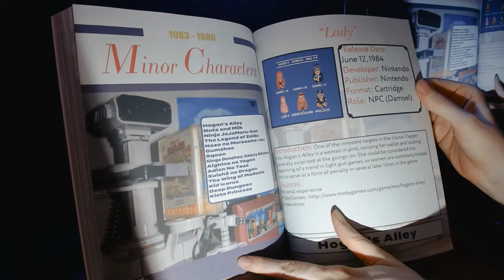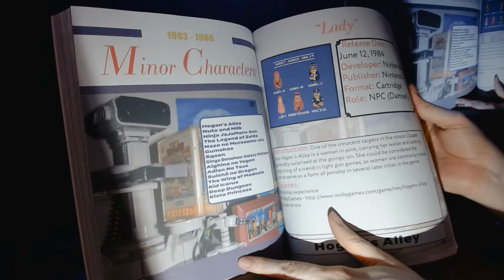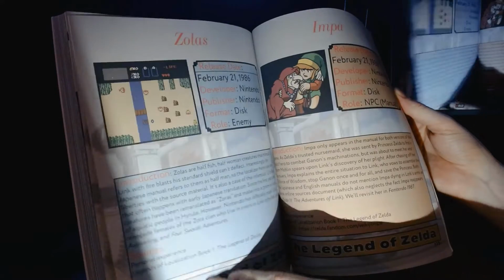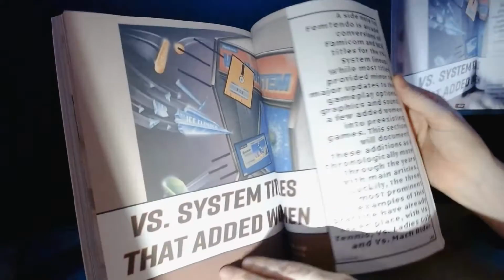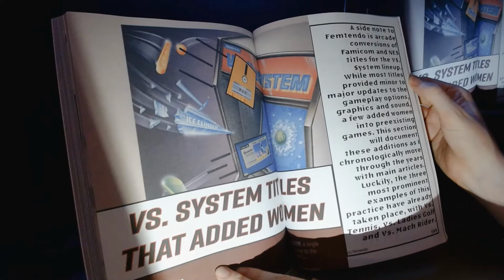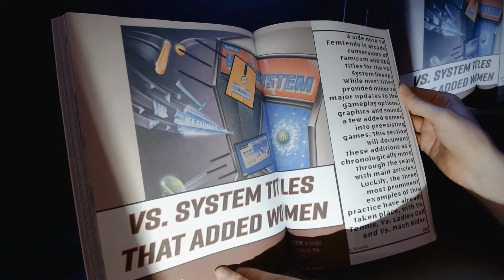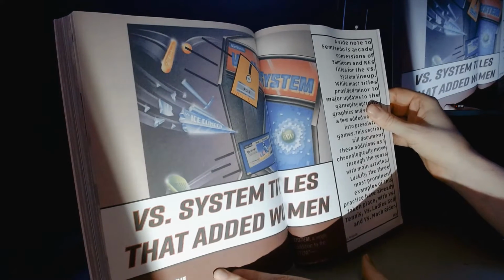We've got our minor characters here, starting with Hogan's Alley and working our way through Kaita Princess. So there's quite a few here. Legend of Zelda, I think, had the most. Then following that, we've got some Versus System discussion on titles that added women. I quite like the way that this page format panned out. It looks good.